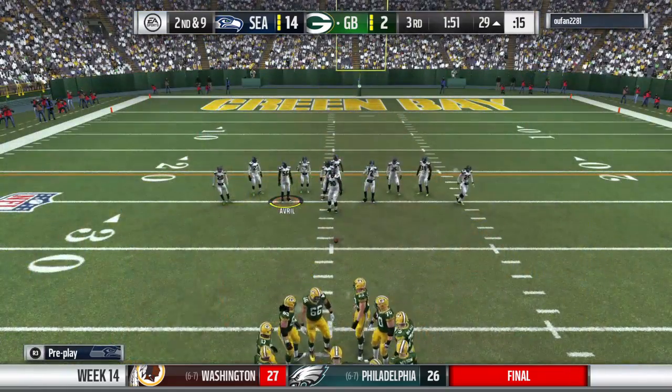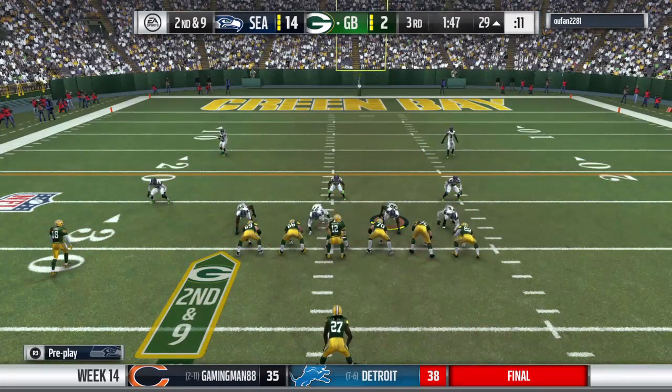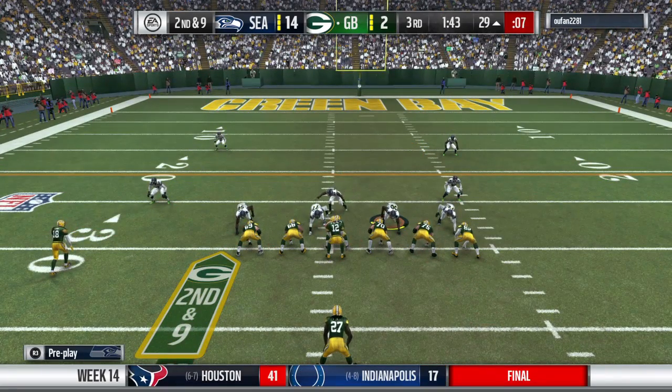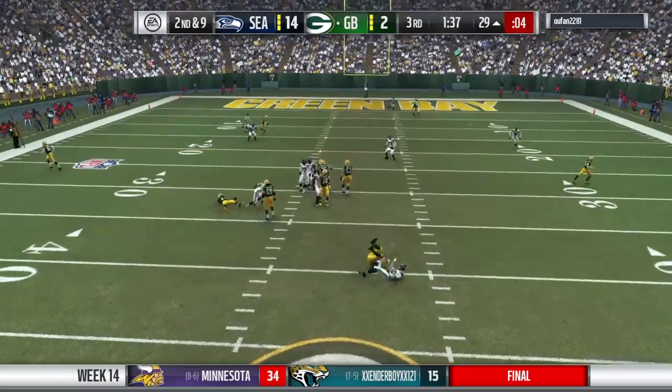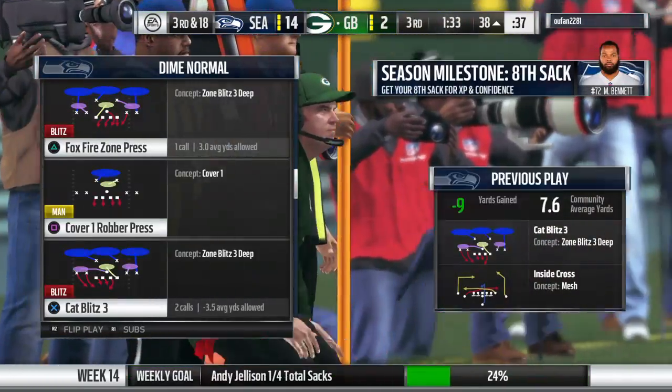So 2nd and 9, the defense looking to put them in a bad spot here. One back is Lacey. On 2nd down, here's Rodgers. And he's going to be taken down. Pressure gets there back at the 39-yard line.